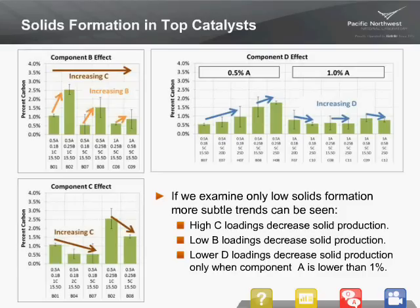So some of the things I'll point out, and I won't go too much into detail with some of these, but again, we found that high loadings of C tended to decrease our solid. You can see that as we go from low to high C in both graphs on the left, the amount of solids is going down even at low solid producing catalysts. Low B also decreased our solid production. You can see that on the top left graph, which we saw earlier with the larger solid producing catalysts.